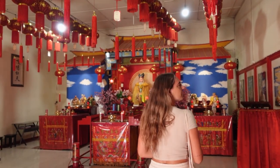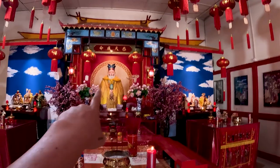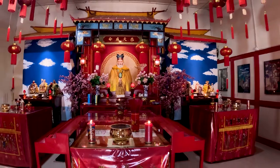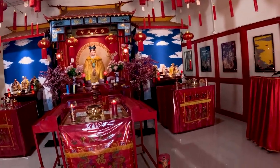And we are right now in the third one. We cross the street again. They're really close to each other. And this is how the third one looks like. And as you can see, there's only one statue, which is interesting because with the previous two, there were multiple. And here you can see that there's only one. This is how it looks like. And it is stunning. There's so much going on. And again, the smells here are really, really nice.